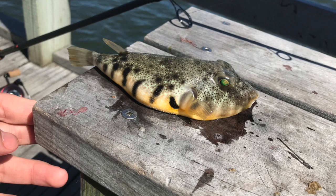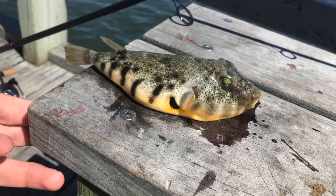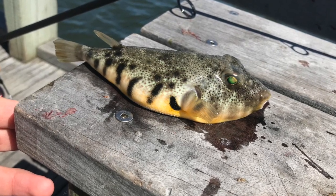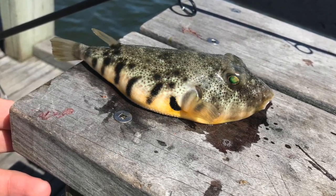And then the next species was the northern puffer. This one is the most annoying fish all year when I'm saltwater fishing. They ruined my soft plastics. They stole all my bait. They're so annoying. It's the northern puffer.